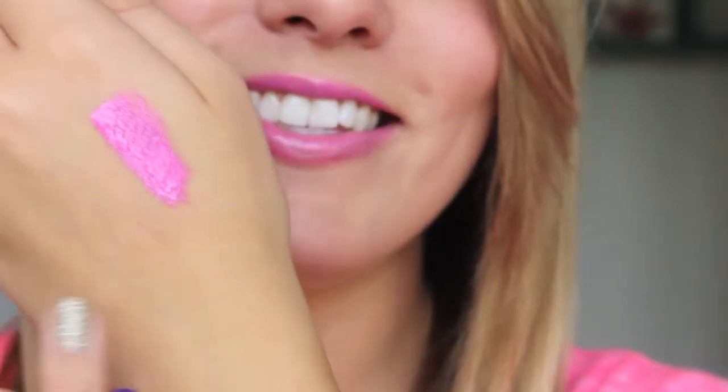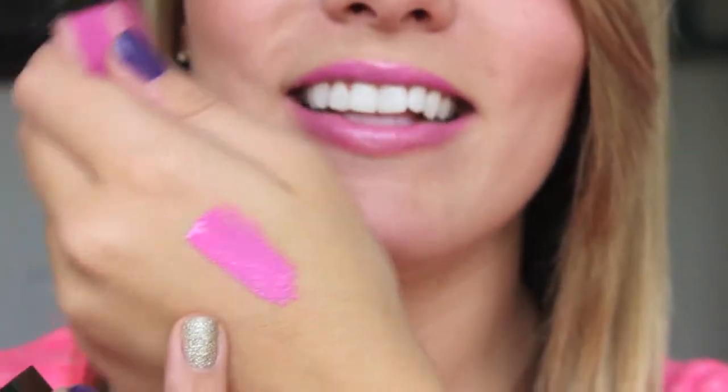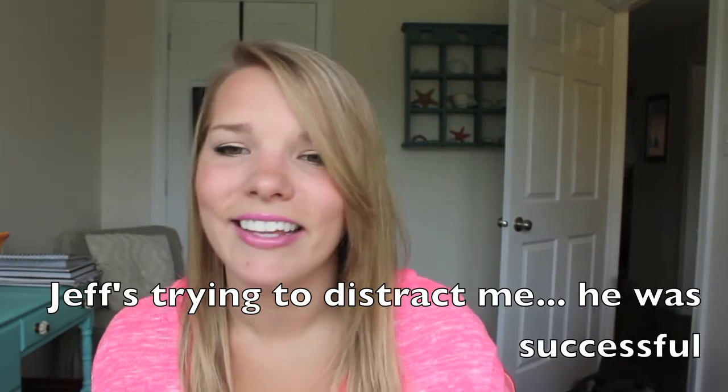So I'm wearing this on my lips today. It is a really nice pinky color. This is the shade here. It's kind of a blue-toned pink, and it's nice. The color is really, really nice. It is very thick and tacky. So if you don't like thick and tacky types of lip glosses, you're probably not gonna like this one. I'm almost done.